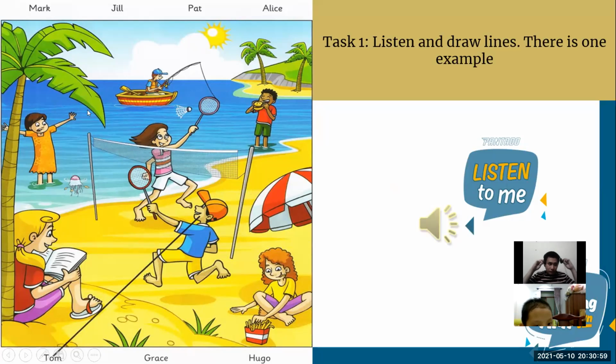There is one example. Hello, Mrs. White. Here's a picture of my friends. Oh, yes. They're on the beach. Yes, they are. There's my friend Tom. He's playing badminton. I can see him. I like Tom's baseball cap. Yes. It's his favourite one. Can you see the line? This is an example. Now you listen and draw lines.